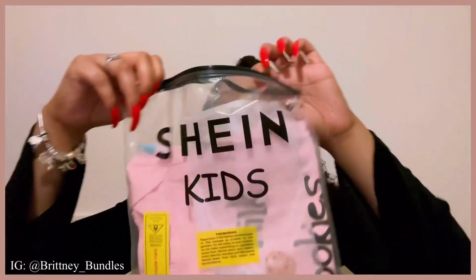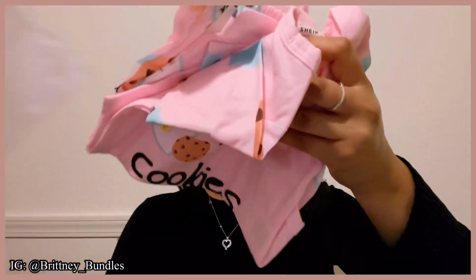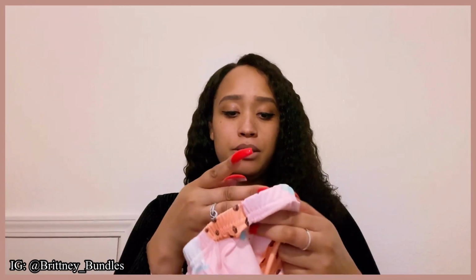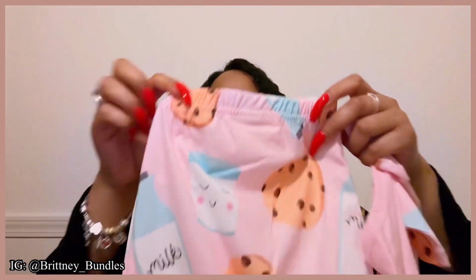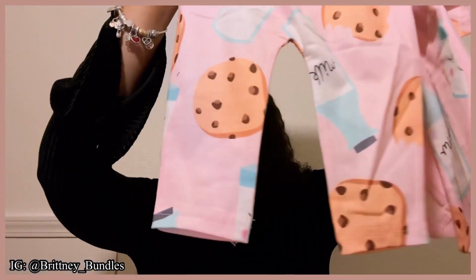All right, so let's move on to the next package. Shein Kids, and this one is a cookie and milk outfit. I thought it was really cute. The size that I got this in says 68, but I forgot what size it was in US sizes. I think it's 6 to 9 months as well, but this is what it looks like.